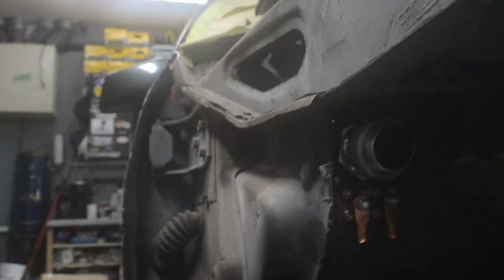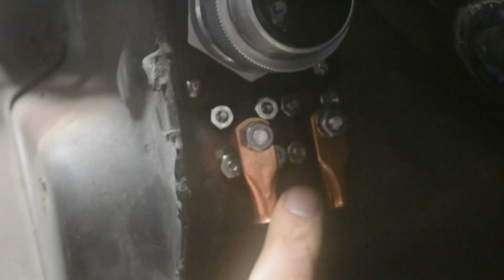Let's see here. Down in here, I need to wire a ground, I need to wire a positive, and then I need to do all of my pinouts. So all of that's going to come down and shoot through this little gap between the K-member and the frame. And then any wiring for the front of the car will just run up along the inside of the frame rail.